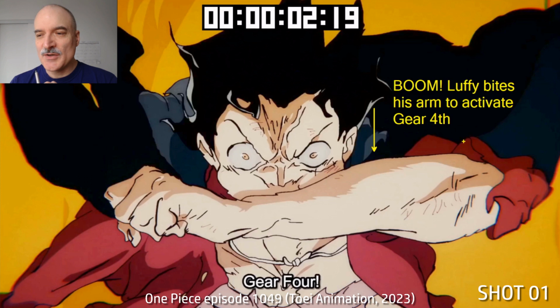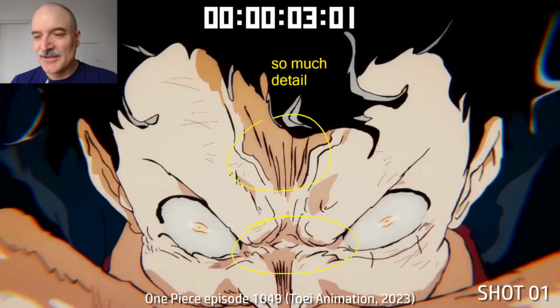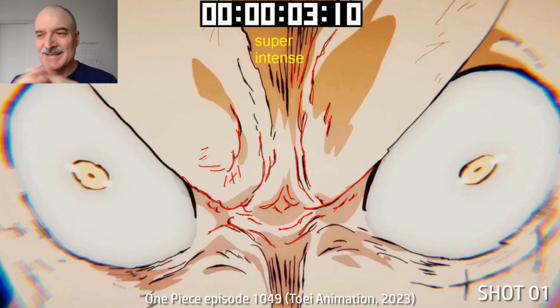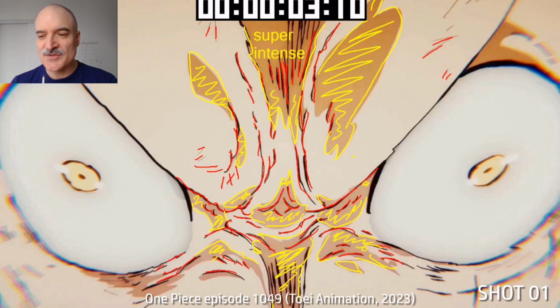Here's the story point, Luffy is activating Gear 4. And look at all this wonderful detail around the brow, around the eyes. And we're blurring most of the time around the corners here just to give us a bit of a surreal sense of it. Look at all these lines. I'm just going to draw these lines for a second just to show.